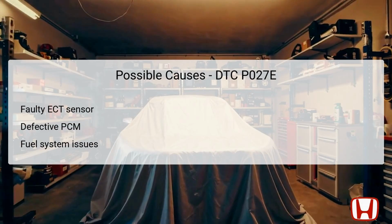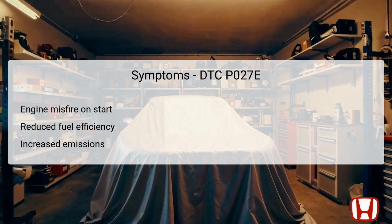When DTC P027E is present, several symptoms can occur as the vehicle struggles with the cold start process. One primary symptom is an engine misfire when starting, often due to the improper air-fuel ratio. Lean conditions may prevent the engine from starting smoothly, resulting in rough idling or hesitation upon acceleration. Additionally, reduced fuel efficiency may be observed as the engine compensates for the lean mixture by requiring more fuel.